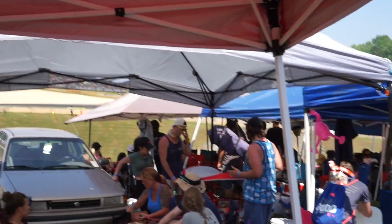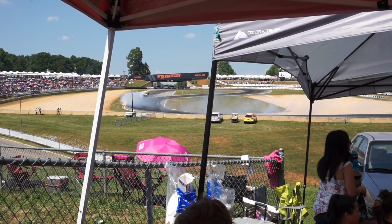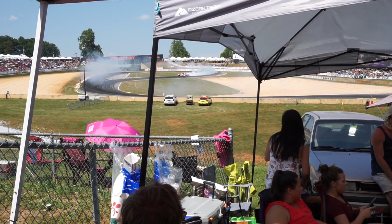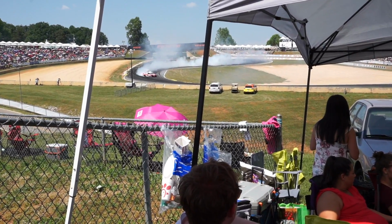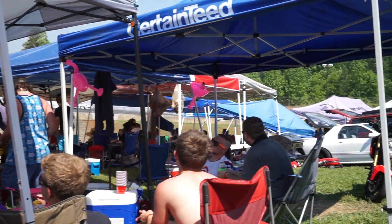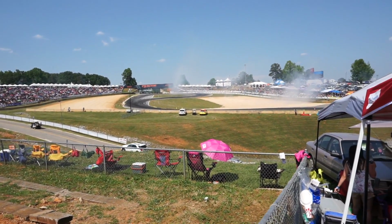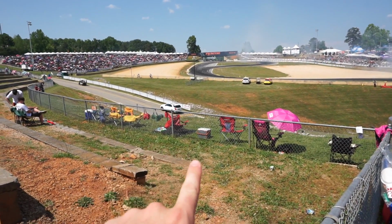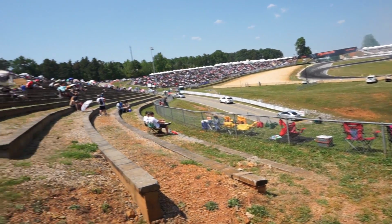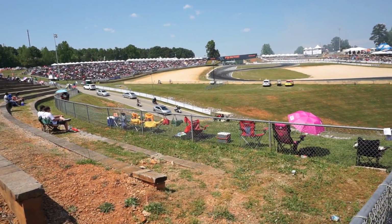Drifting has begun. Right now we're just enjoying some time under the tent. This is just practicing right now. I think tonight, once the sun starts to go down, is when the actual main event starts. And we have a couple chairs set up over here right in front of the fence to save our spots. Once the sun goes down, we're gonna move over there, because right now it is way too hot. It is like 95 degrees out here. But later on tonight, we'll have a great view of the whole track. So that's probably when I'll do most of the video of the drifting.